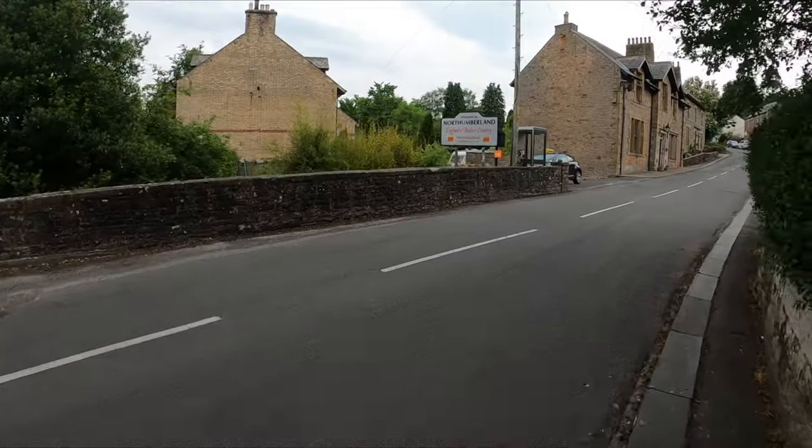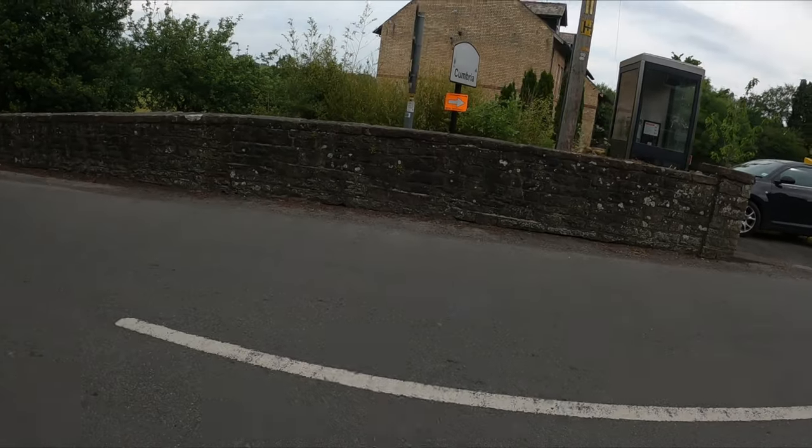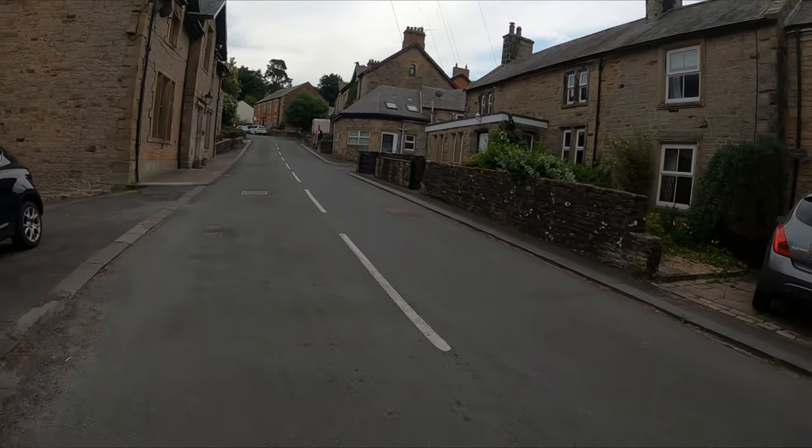Welcome to Northumberland, England's border country. It's one of the spelling mistake ones. It says country instead of county.